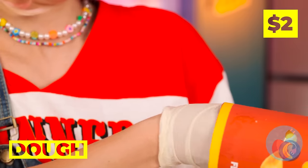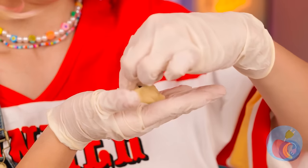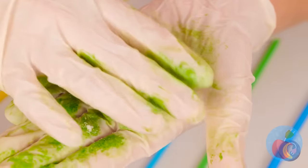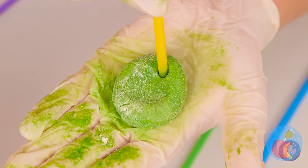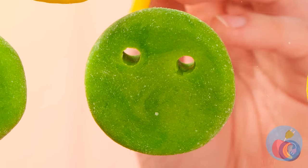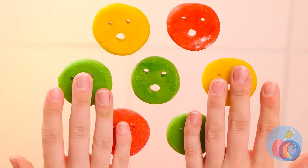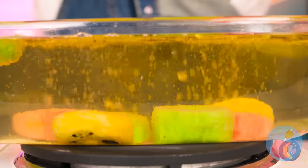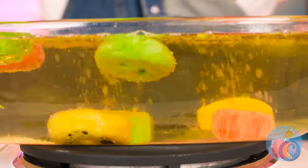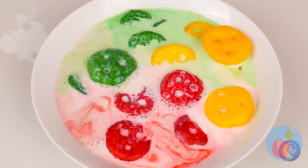Take some dough, add food coloring, and roll it up. Once it's green, flatten it up. Make some holes to give it a face. Let's whip up a whole batch. Now add to some oil and fry it up. And they taste great with milk. Just eat it before it's mush.